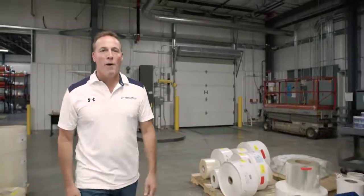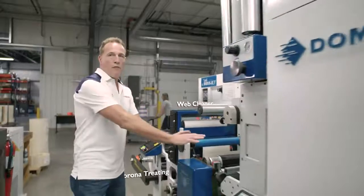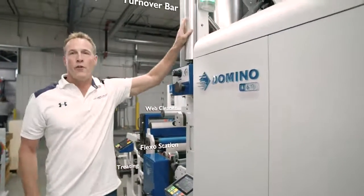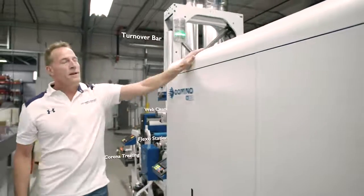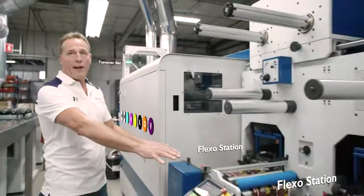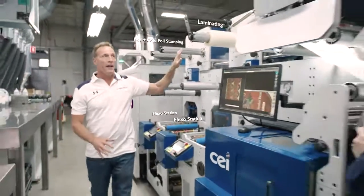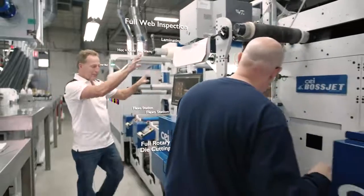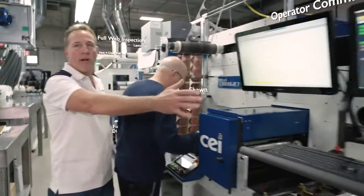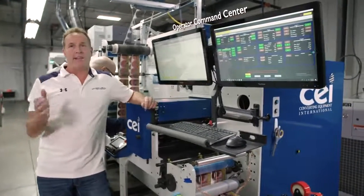CEI BossJet, powered by Domino. Web cleaner, corona treating. Flexo station for printing, priming, and tinting. Turnover bar for two-side printing. 7-color Domino print engine. 2 more full Flexo stations. Hot and cold foil stamping. Laminating, full web inspection, full rotary die cutting, operator command center, everything we need to get it done for our customer.